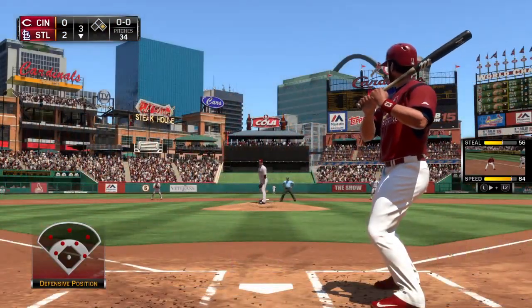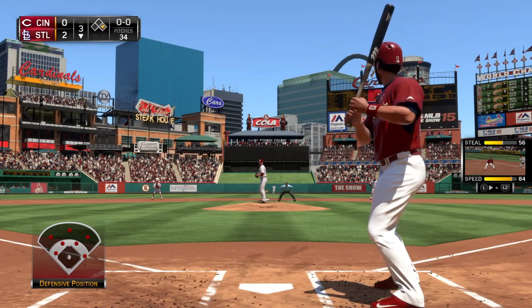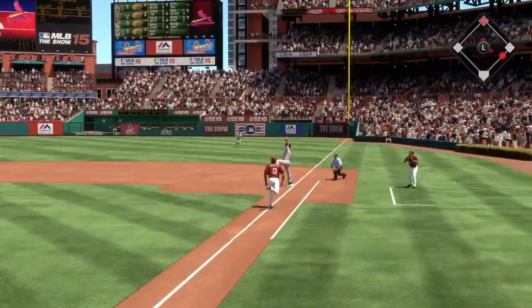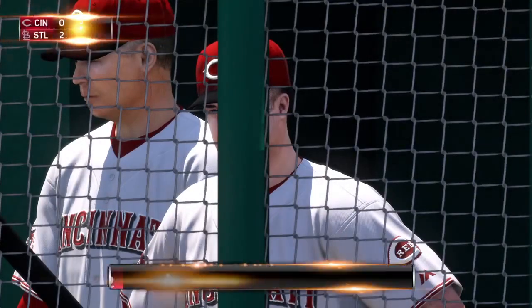Matt Carpenter will stand in now. He'll likely have a look down to third to see if anything's up here with nobody out. First pitch on the way. Runner goes for second. And, oh, that looked like it caught him squarely in the arm. And now, fortunately, they will get an out here.